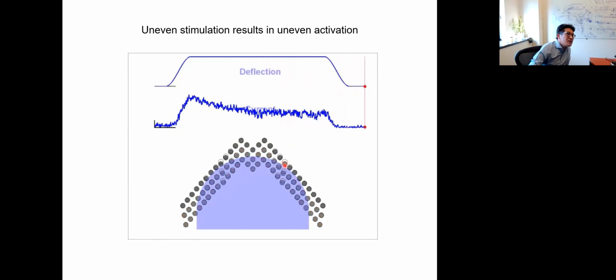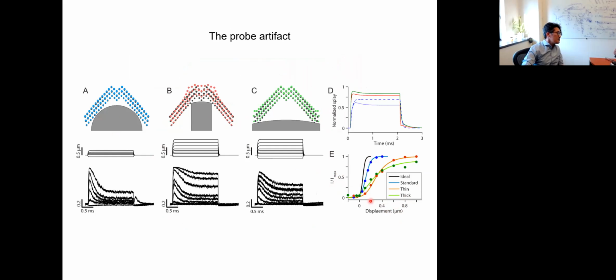So we simulated the different probe types and obtained the current versus displacement relationship. This thick black curve indicates the ideal case. It's very sensitive, very steep. However, in this non-ideal case, this IX operating range expands a lot, as much as one order of magnitude or more, depending on probe types. Right. So this is what we argued, that it is an experimental artifact. If you use this colored curve and assume the ideal stimulating condition, that results in a misleading, inaccurate estimate of mechanotransduction parameters. I'll skip this part.